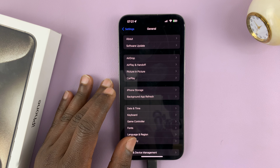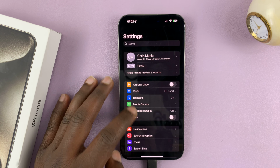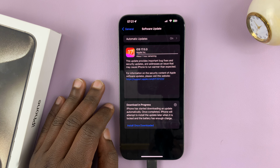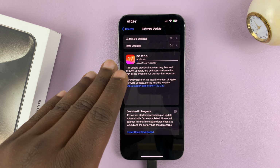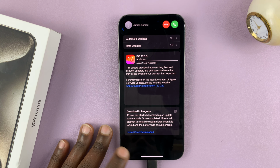So go to Settings and then go to General and then go to Software Update. Check if there are updates. As you can see, we do have an update available. So make sure you download and install any available updates as soon as they are available.